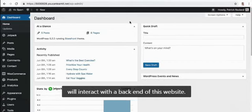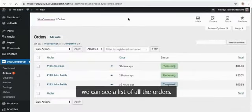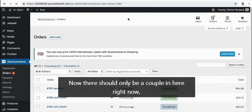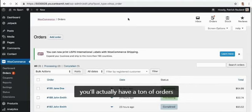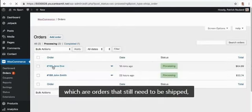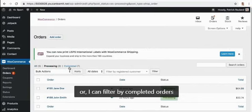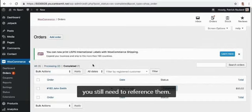Now we need to see how the store owner will interact with the back end of this website. If we click into WooCommerce and then orders, we can see a list of all the orders. Now there should only be a couple in here right now, but once your store gets up and running, you'll actually have a ton of orders and you'll want some way to filter them. You can filter by order status up top, so I can see all of the processing orders, which are orders that still need to be shipped. Or I can filter by completed orders, which are already done, but sometimes you still need to reference them.